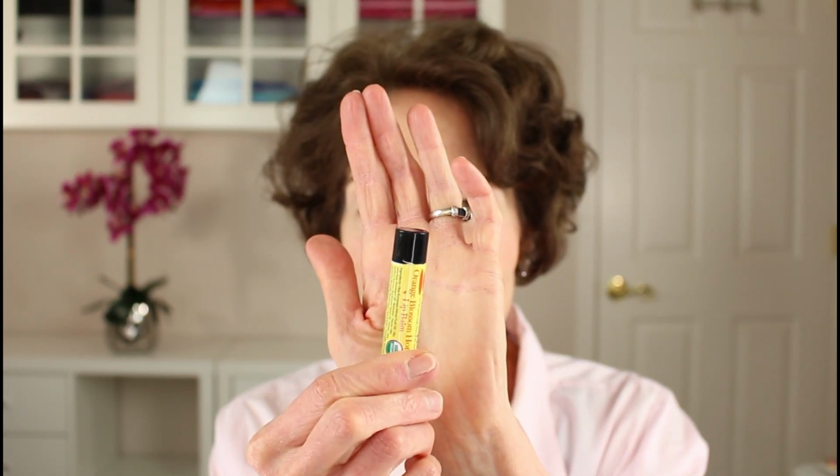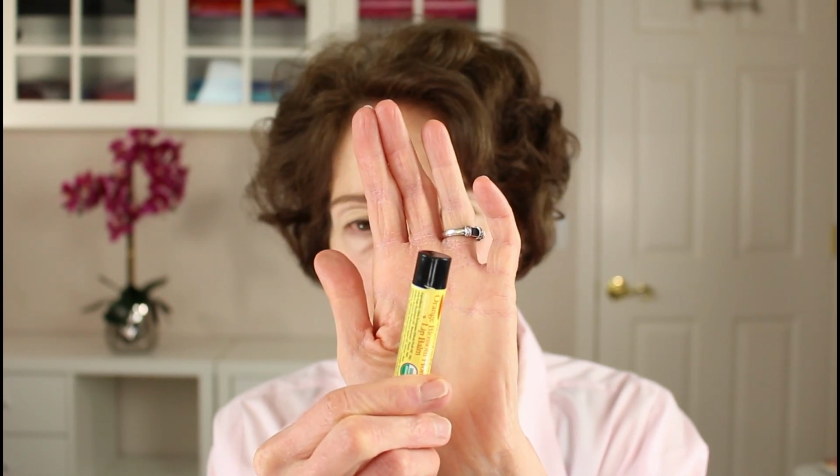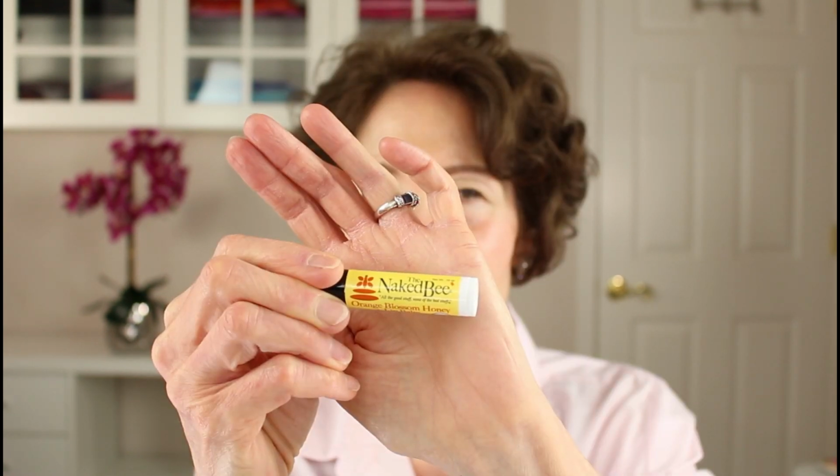I also started off, which I always do before I start any makeup routine, whether it's daytime or evening, using my lip product because I don't know about you, but my lips really dry out and get chapped easily. So this is one called the Naked Bee, which I really love. It comes in a lot of different varieties. This is orange blossom and honey. I also love their coconut, but there is also a lavender and I believe a couple of others as well. It really works beautifully and it doesn't have any ingredients that cause problems. Another thing which I really love since I put it on my lips so frequently.